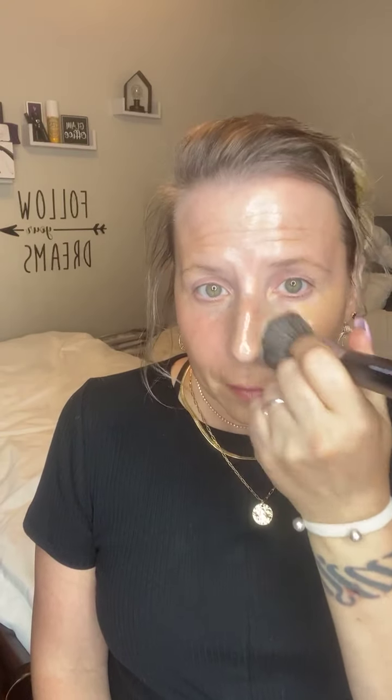It's also on my website. And then I just spray the brush about a squirt and a half. I start in the middle of my face and then slowly work my way out. It feels like you're wearing nothing. Like I said, this is full coverage, but it doesn't feel like you're wearing full coverage.